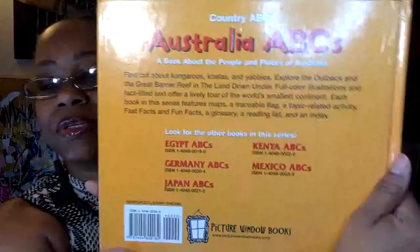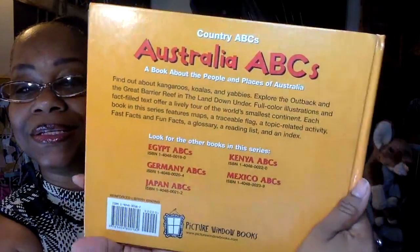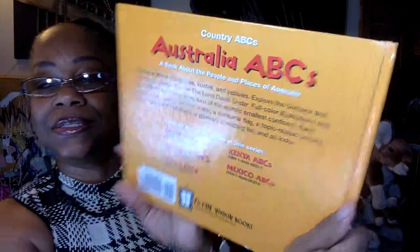Back first. See the back? It says, find out about kangaroos, koalas, and yabbies. Explore the outback and the great land down under. They call Australia the land down under. Full color illustrations and fact-filled text offer a lively tour of the world's smallest continent. So Australia, you guys just learned something, right? Australia is the world's smallest continent.